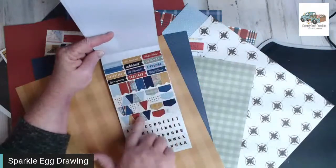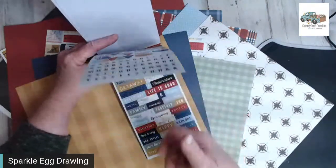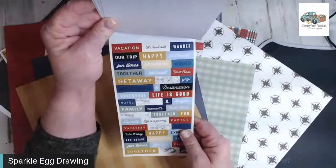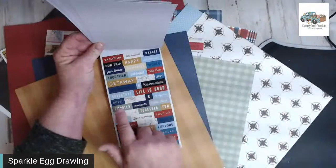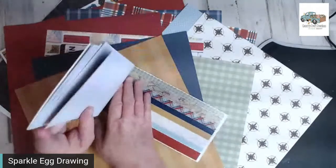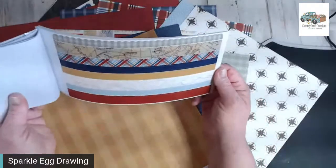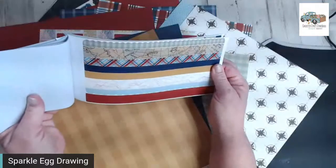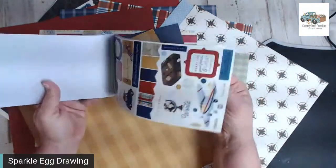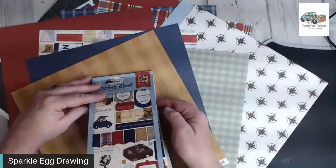Because you have your alphas. Then you have some individual pieces, which are really great to fill in those spots when you don't know what to put on a page. And then the words. So we have all the different words. Again, memories, life is good. Family, Father's Day, perfect. And then you've got dual use. But this one, I love. You've got all these different border stickers. So cards, these are going to be super great for cards. And then it starts over again. So you'll get two of each in your sticker books.